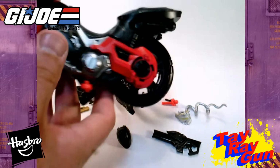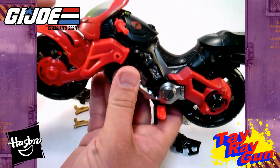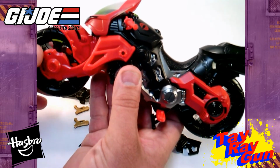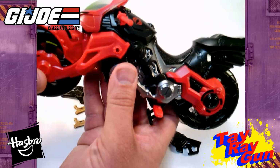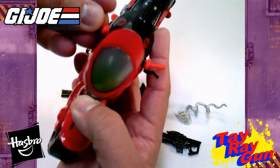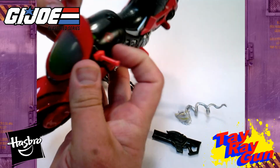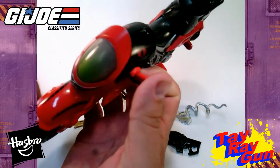Now this cycle, at first I thought it was going to be kind of chintzy. This thing is legit. It feels like it has almost like a rubberized tire on it. It does have what feels like natural kind of turn radius for a motorcycle, so it's not all crazy. And then with that, we've got this area over here for another handle. All you do is you just plug that handle in. Ooh, that's, I think, going to be a bit of a doozy. I'll have to figure out how to do that one later.